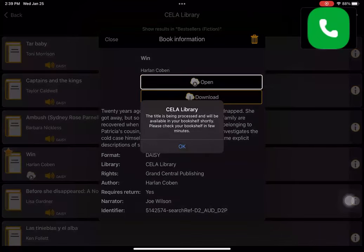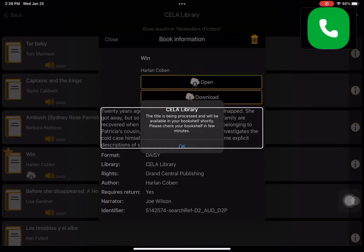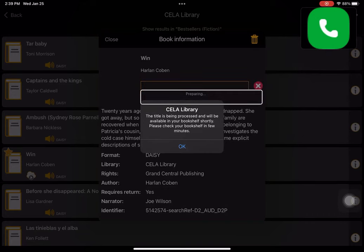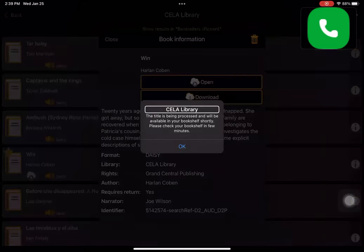Alert, CELA Library, open a stream button. Download button. 20 years ago. Download button. Open a stream. Download button. It's not allowing me to abort download. Alert. Oh, no. CELA Library. Okay. Abort download. That means it's downloading.